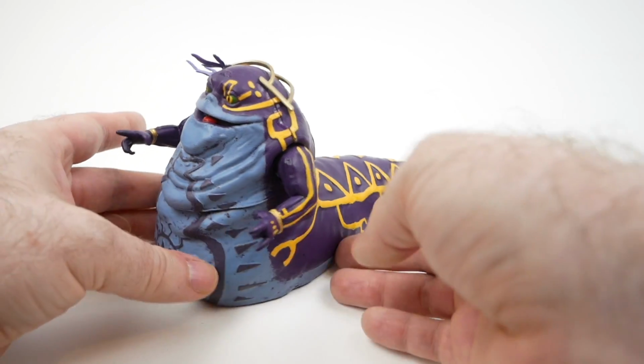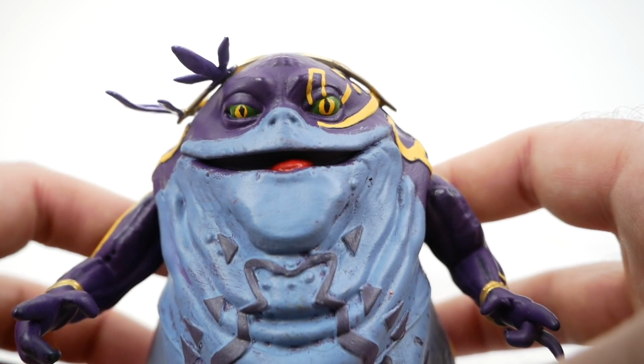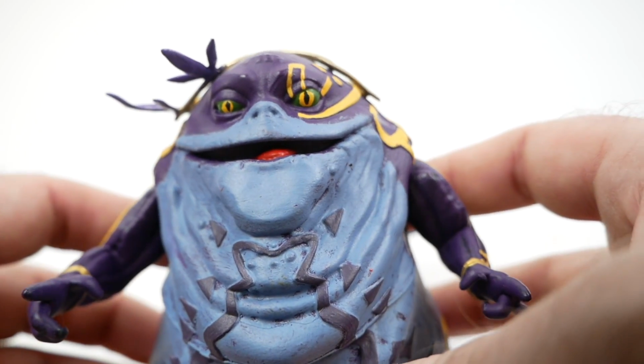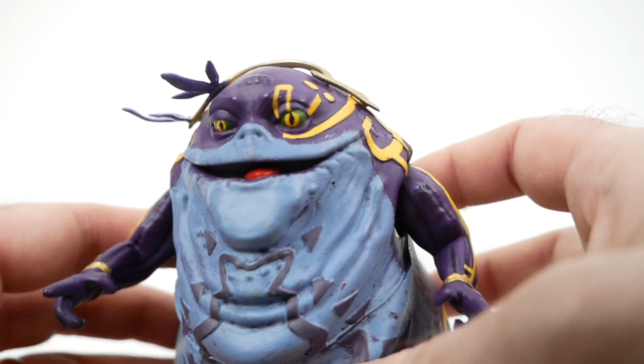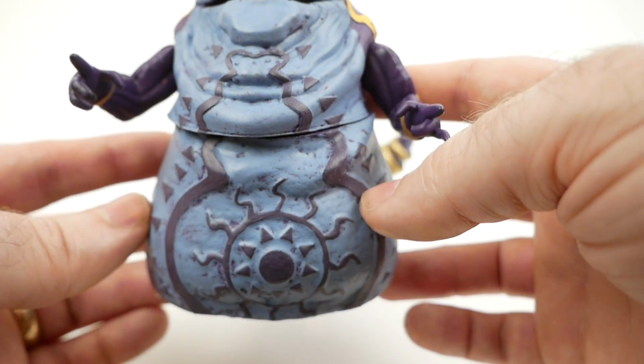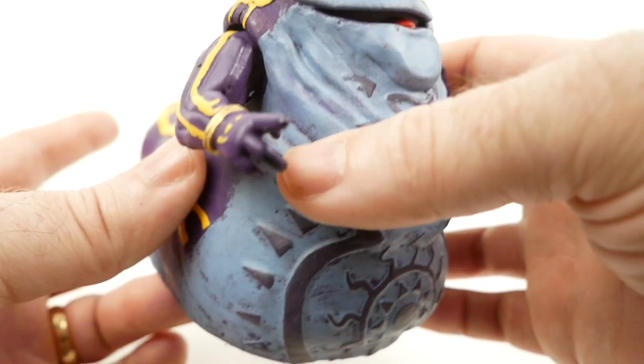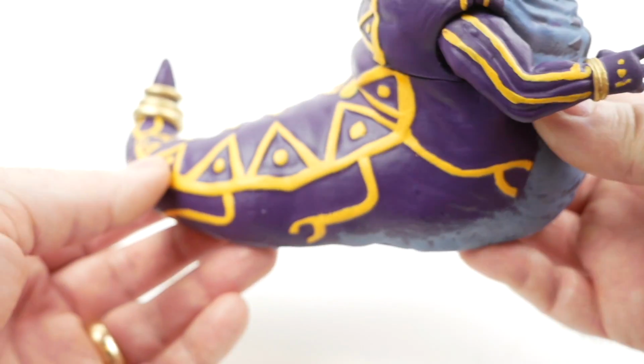I'm pretty impressed with the paint job overall. The face, well, I suppose this is both the paint job and the sculpt. The face looks really nice, really like the character. We've got all of these tattoo things and everything. These are sculpted into the model, as are these ones here on the back.